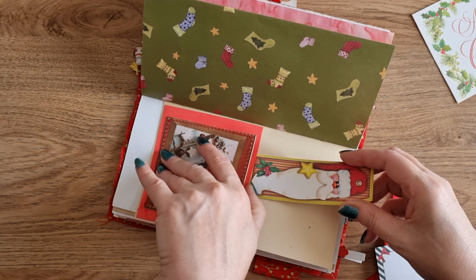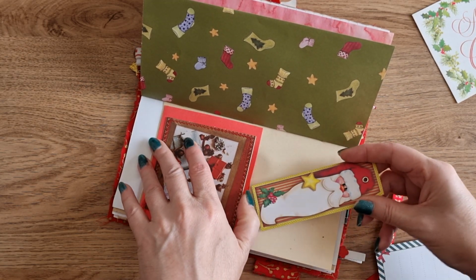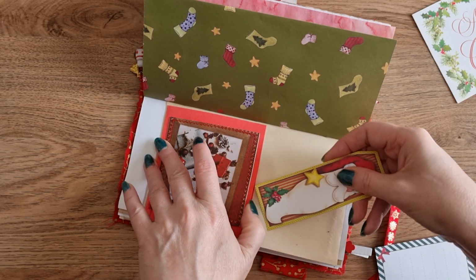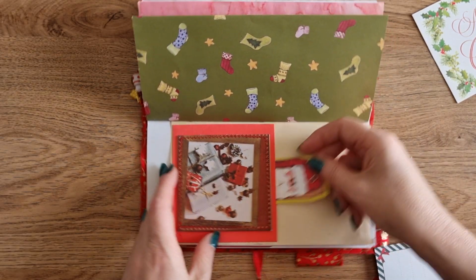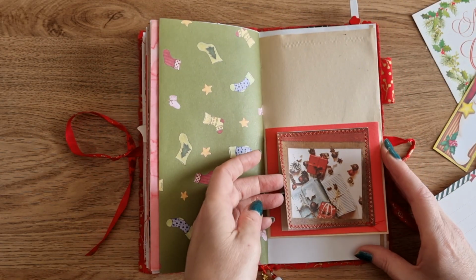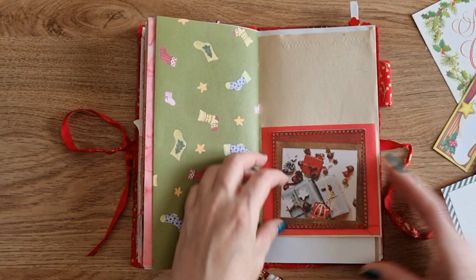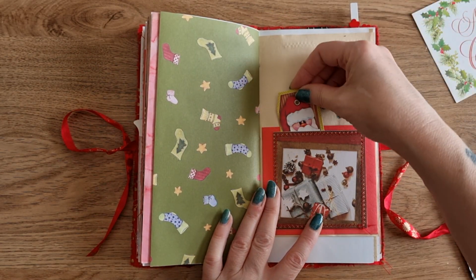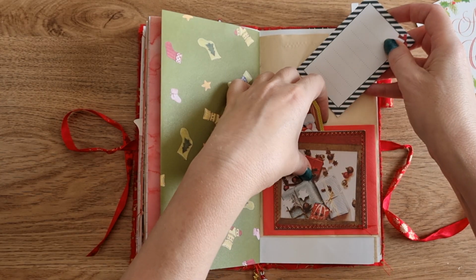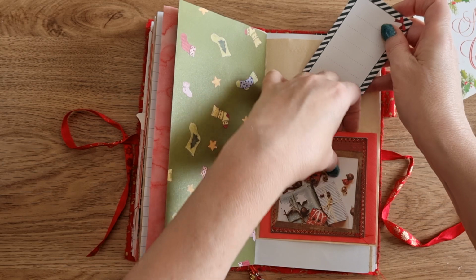oh my gosh, it's a bit hard to see, but you've got behind, then in between because this was part of an envelope. And then this is also a pocket, so it's actually a triple pocket. And then this opens up. So yeah, there's a lot to that Jolly Santa. We've got this little bit. So that can go in that one.